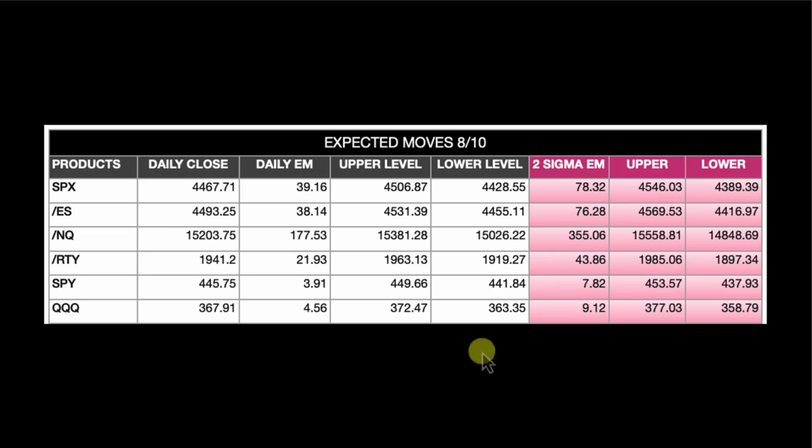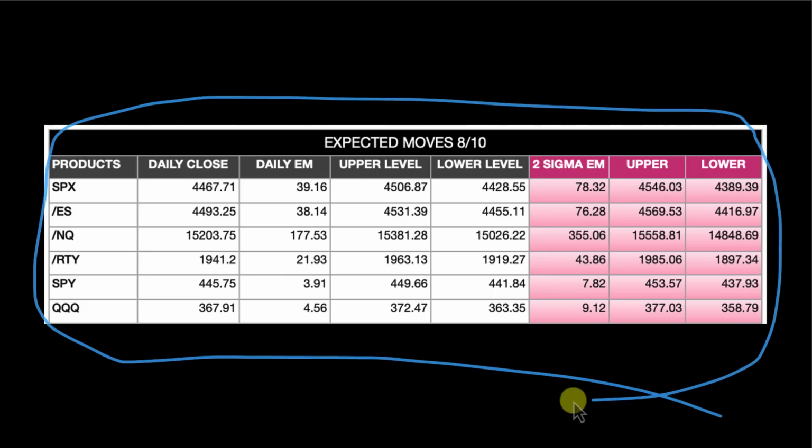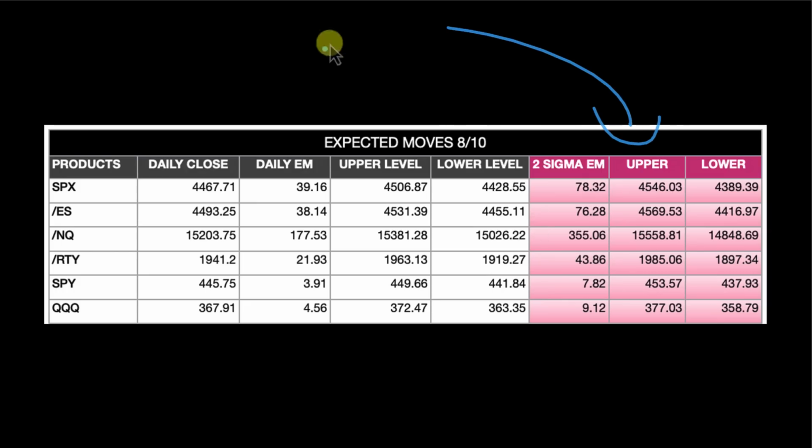If you guys want to go ahead and screenshot this, I'm going to once again share the daily expected moves going into tomorrow. These include the 2 sigma levels, and this is what I give to my Patreon and Discord group every day. Because of the volatility, I just wanted to share them here for you.